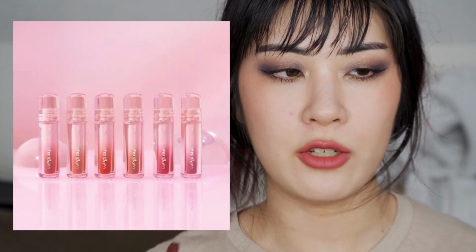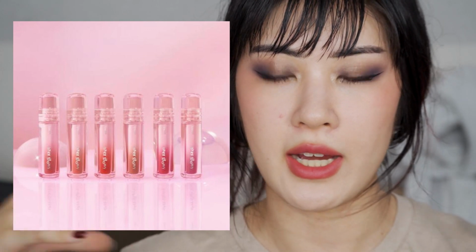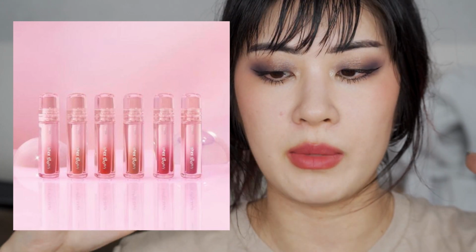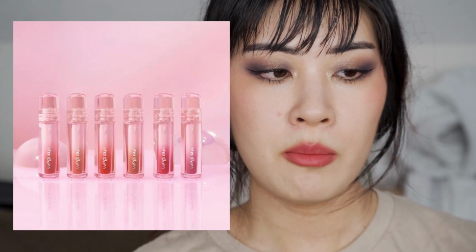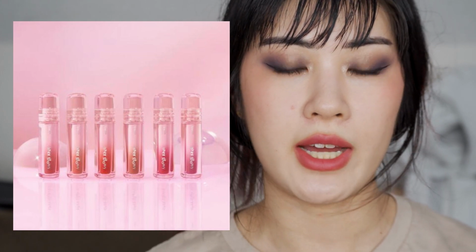The other thing from Etude House is their Over Glowy Tints. I ordinarily am not paying attention to too many Korean glossy tints that come out, because if I did, I literally could fill up an entire room with Korean lip products. They're just coming out insanely quickly. But what will catch my eye with a glowy tint is if the shade range has unique shades that I haven't really seen in other places.